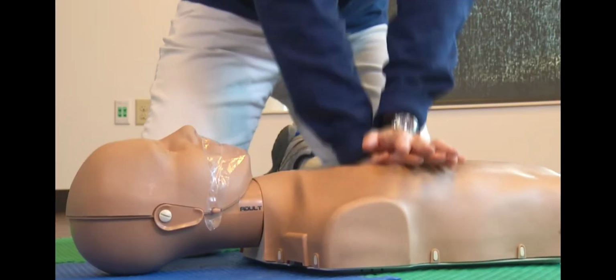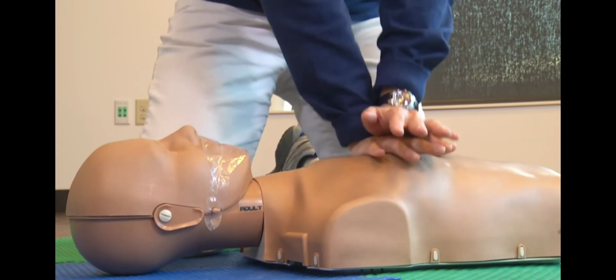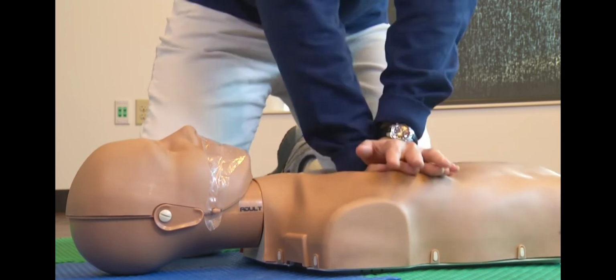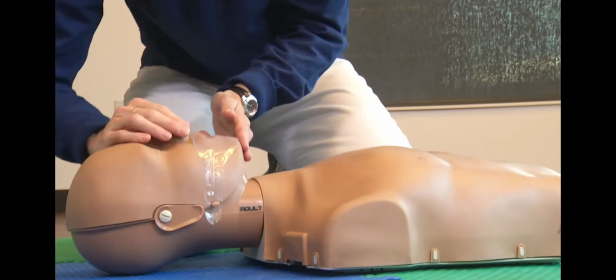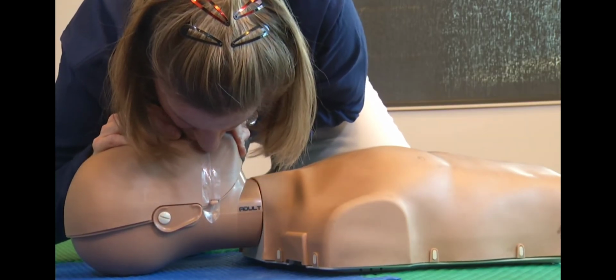1 and 2 and 3 and 4 and 5 ... 28, 29, 30. Continue CPR until you see signs of life, another rescuer takes over, or help arrives.